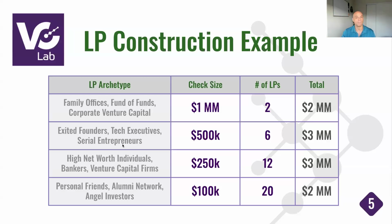So basically, most people, when they fundraise, start at the bottom here, right? They get alumni network, angels that they've maybe co-invested with, those kinds of folks to commit for smaller tickets. Then they ratchet up to bigger tickets, and eventually they'll end up with family offices, those kinds of folks.